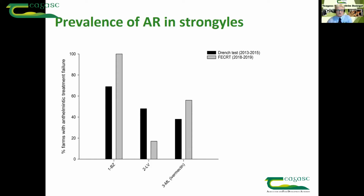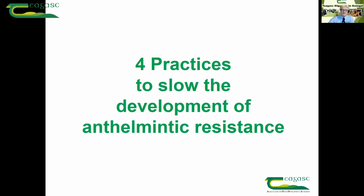Only 20% of the farms showed treatment failure. And again, for the ivermectins, there seemed to be a worrying trend: it was nearly 60% of the farms that did a fecal egg count reduction test in 2018 and 19 where there was drug failure. Another worrying trend was that on some of the farms there was triple resistance, where the benzimidazoles, the levamisoles, and ivermectins, none of them were working. So that's a worrying trend.